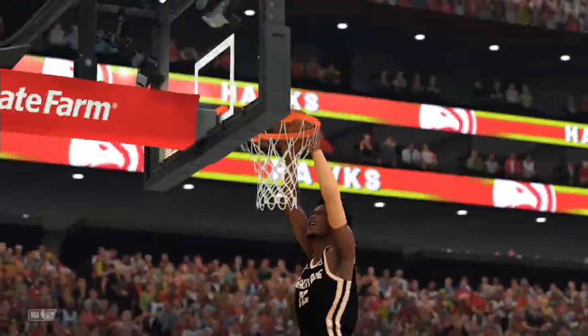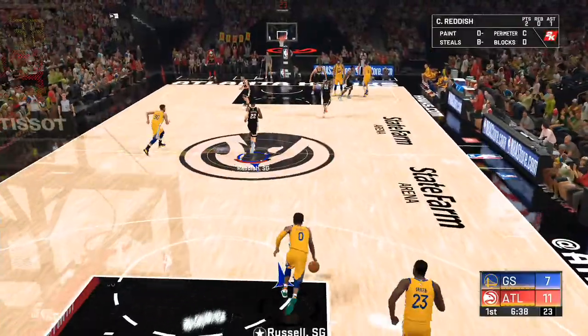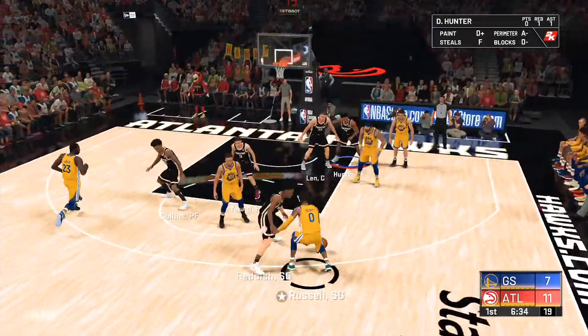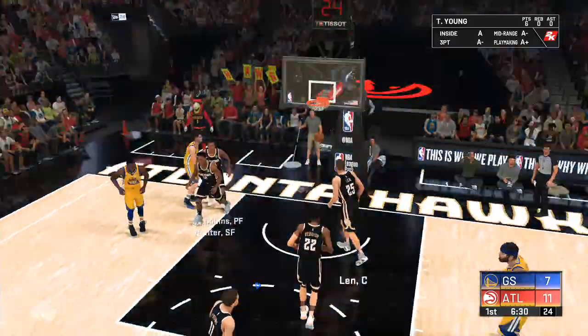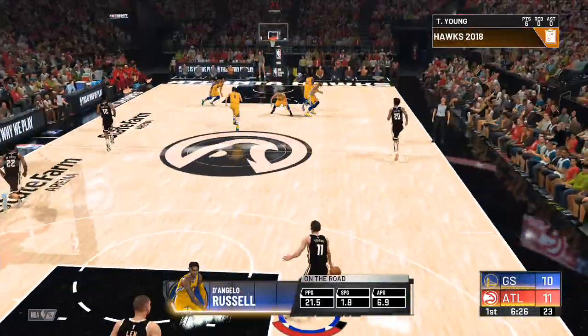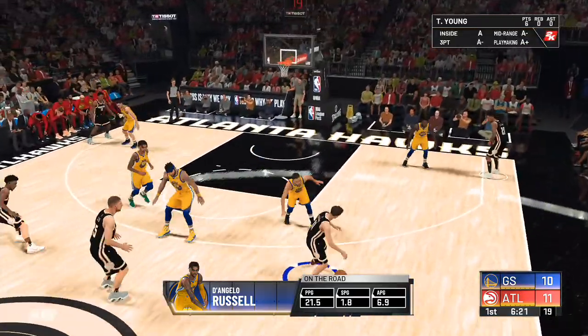And his competitiveness showing through. That's an aggressive finish. He is just unwilling to settle. He gets right to the rim and makes sure they come away with points. Here's Russell after the basket by Atlanta. And another 3 for Golden State. Hitting three-pointers, so important in today's NBA. Good thing Russell's got the range and confidence to do so.